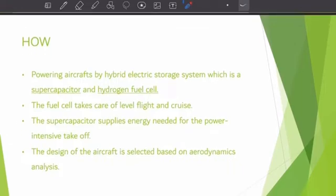By powering aircrafts with a hybrid electrical storage system, which is composed of two things, a supercapacitor and a hydrogen fuel cell. So the fuel cell takes care of the flight and the cruise, the level of the flight in the sky and the cruise, where the supercapacitor will supply the energy needed for power for the intensive takeoff. So takeoff is the most intensive part of the flight journey. That's why we are using a supercapacitor.